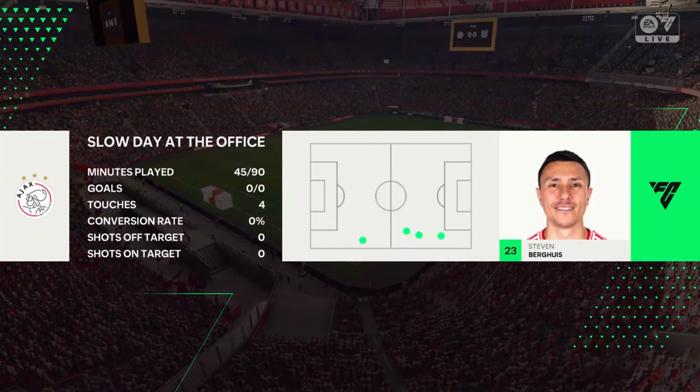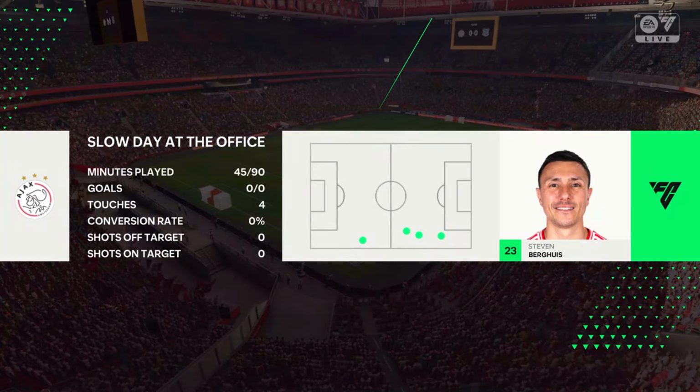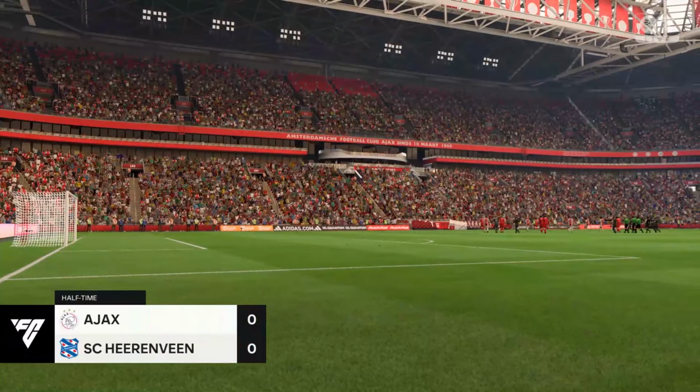Well, quite simply, he hasn't been able to make his mark in attack in this game, Stuart. Well, as the touch map shows us, he hasn't been getting into the right areas to cause damage. He's such a good player around the box, but not today. He's been disappointing.